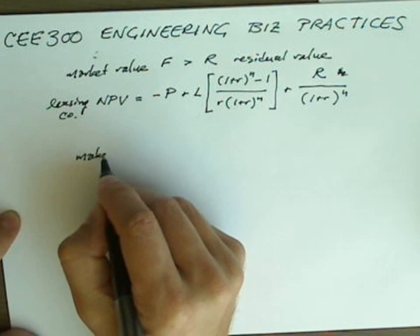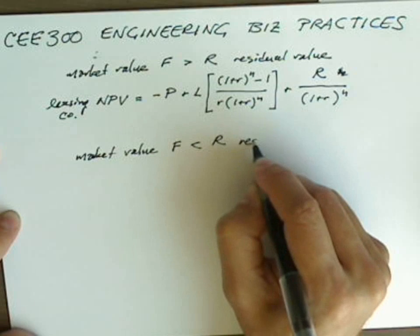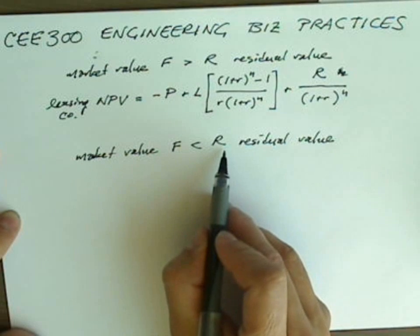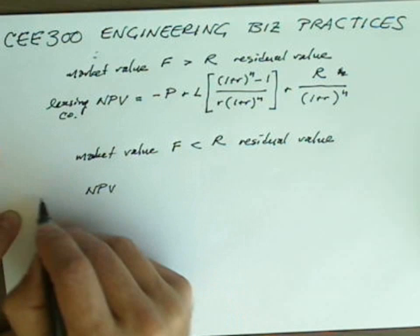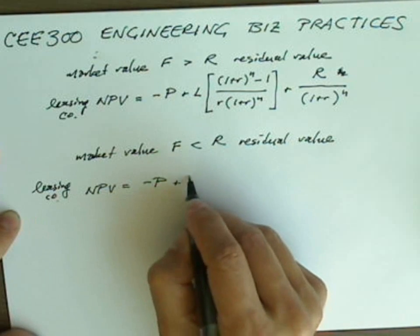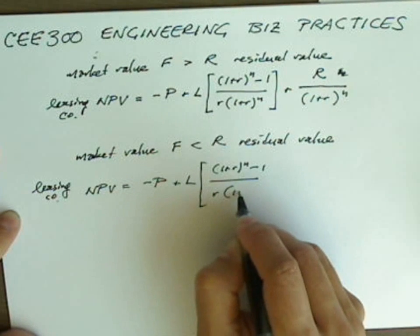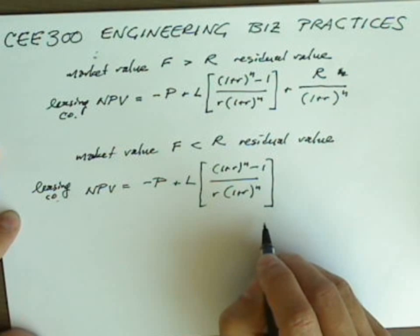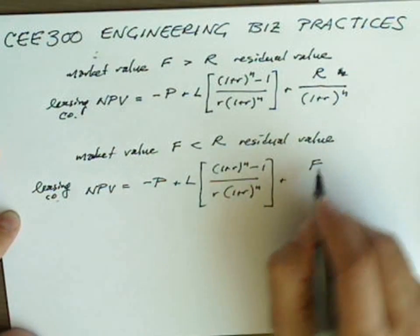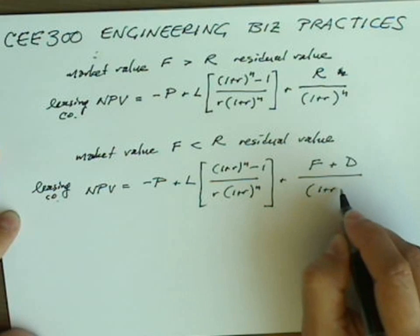Well, that begs the question, what happens if market value F is less than R, the residual value? Now, the driver is unlikely to purchase the vehicle at the end of the lease. So, again, the leasing company's net present value is going to be what they paid for the car, everything that they've collected from the driver who makes his or her monthly payments. Now, all they can get is the market value. The driver puts the car back to them, they get this market value from auction, plus they get the disposition fee, if there is one in the lease. We have to discount that to present value.